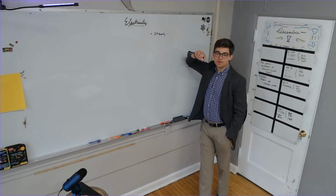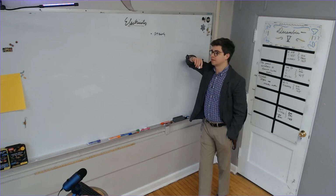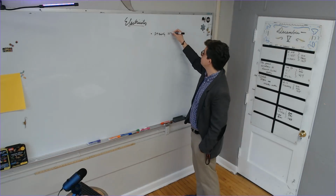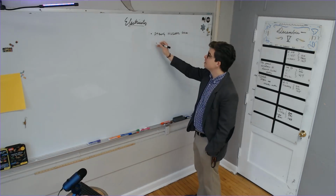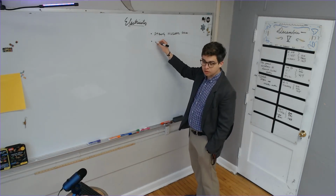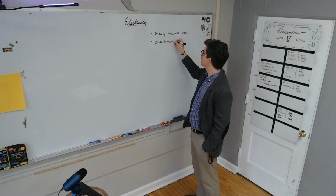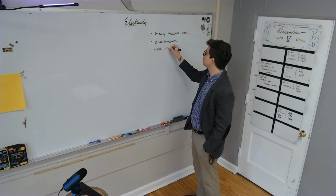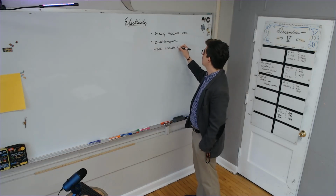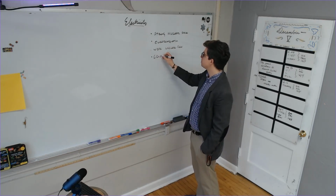The answer that I'm looking for, and you should write this down because it's apparent to me that not very many of you have this in your brains, if any. The strong nuclear force is the strongest of the forces. The next one in order is electromagnetism. The next is the weak nuclear force. And the weakest of the four fundamental forces is gravity.